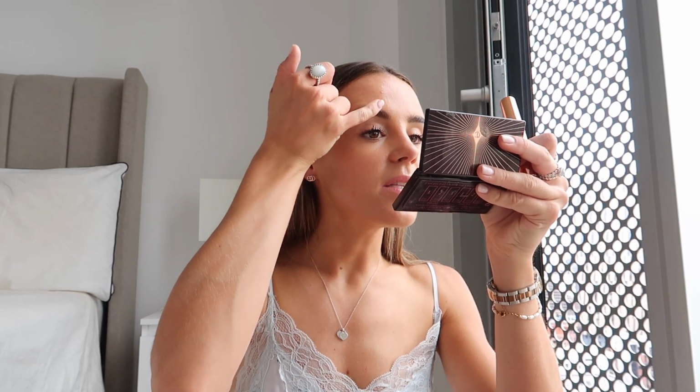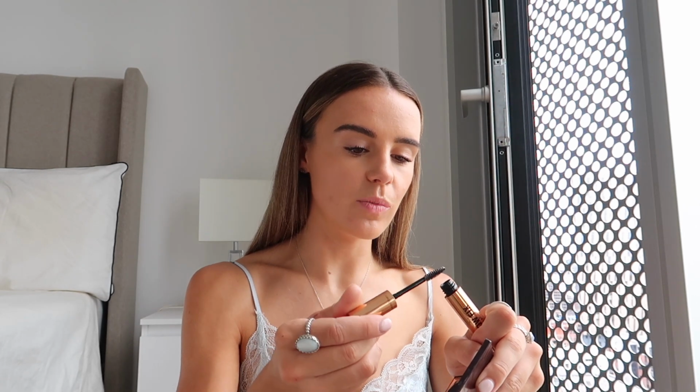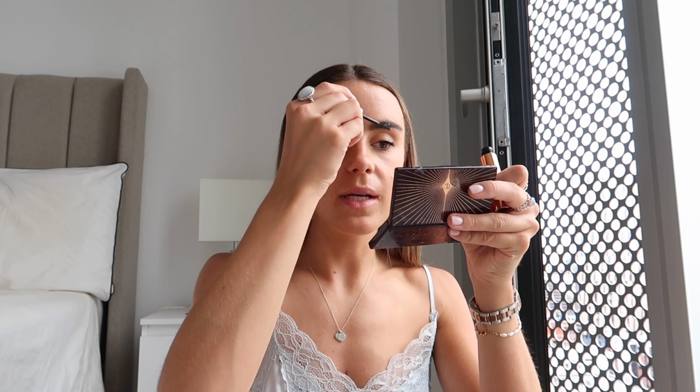And then I just went in with the Charlotte Tilbury Brow Fix. This is just like a clear brow gel. This is quite new, and I would say it is leaving those little like white flaky bits at the moment, but I think I'm putting a little bit too much on. I keep forgetting that I need to wipe the brush before I use it. So I think that's my fault, not the gel, to be fair.